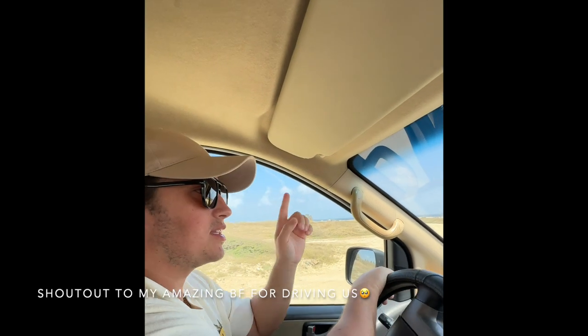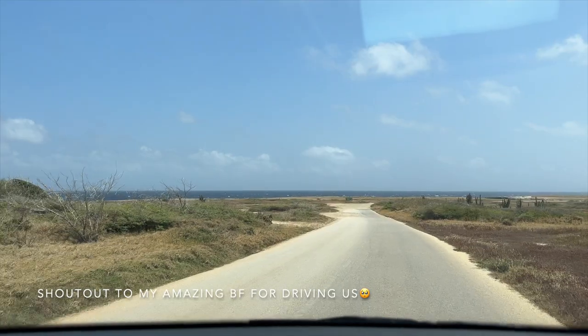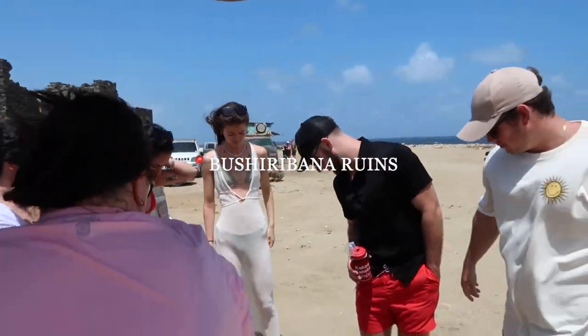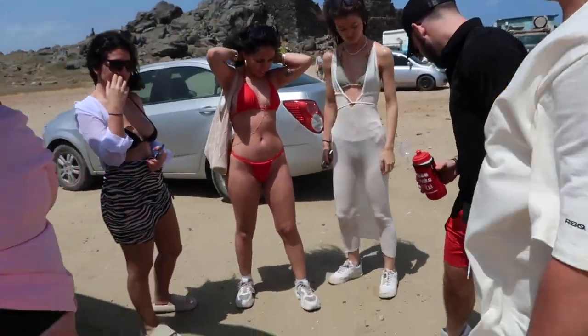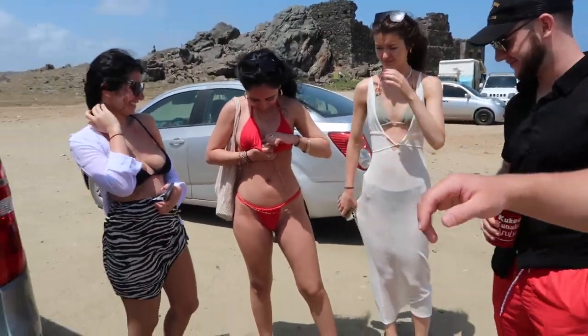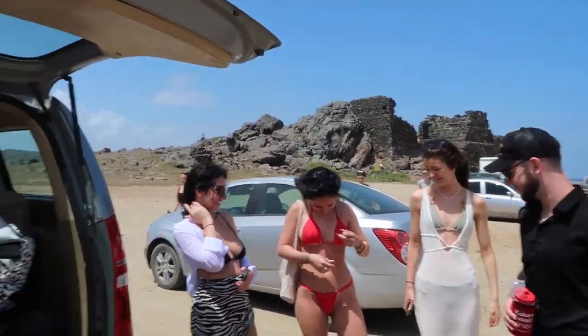That is the rooms and then the other things just within the park. We made it to the ruins. Kate's fit check. She's like, I'm definitely getting a tan while we do this.